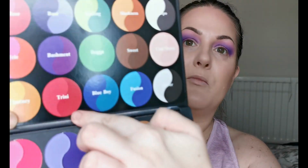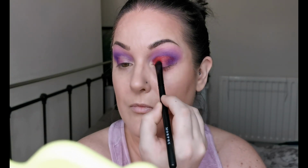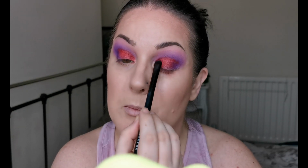So I am going to go in with this shimmer pink from Trini. I did get a bit of fallout under the eye, so if it looks a bit pink under there, that is why. They're definitely not the shiniest of shimmers, but it's a really pigmented, beautiful shade. Now, I would definitely say that these shimmers perform more like sequin mattes, but I'm not mad at it. It looks really pretty.